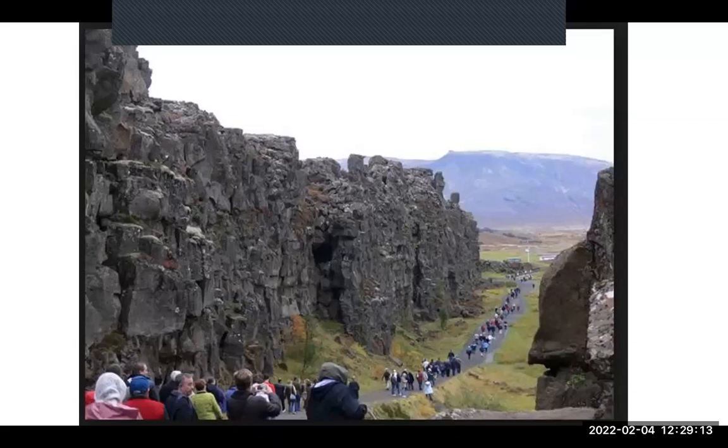They say they've been there. I don't know what we saw. We just have been there. That's the typical tourist, you know. So they've been to Iceland and they've been to this particular rift zone. No one looks terribly interested in it.